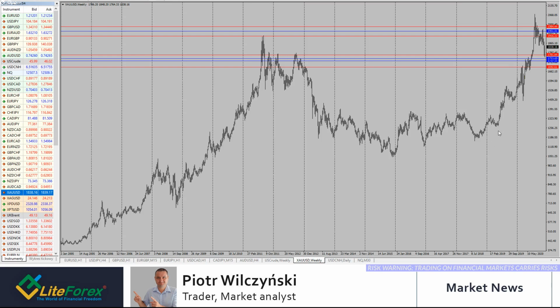As I mentioned, gold from the longer term perspective, we have to take into consideration here on the weekly chart what we have already seen here. So the top around 1900, but I would take all of these lines into consideration. So it's between 1900 and 2000, and as long as we are below, we might see lower levels when it comes to the gold.